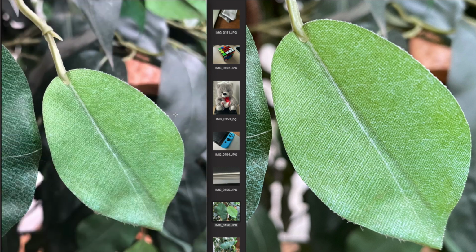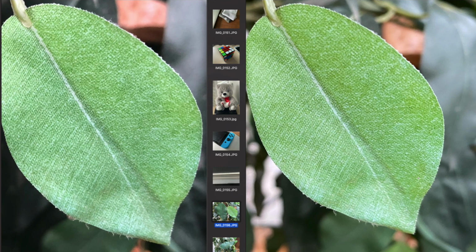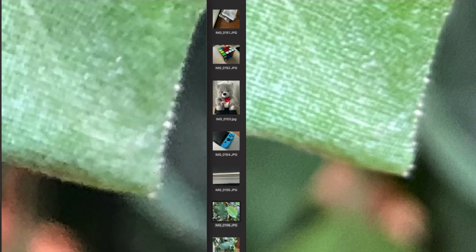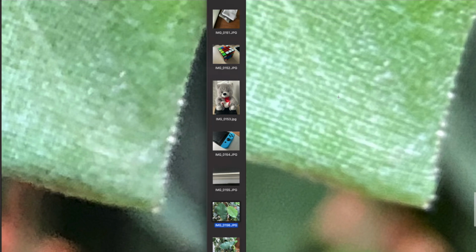If I go and zoom into this specific leaf, you can see the details are a lot more popping on the iPhone 11 Pro in my opinion. If I zoom into the tip of this specific leaf, you can see again, look how much more detail there is on the iPhone 11 Pro photo. It looks a lot more detailed. The iPhone 8 Plus looks a lot more pixelated in my opinion, and a lot more washed out.